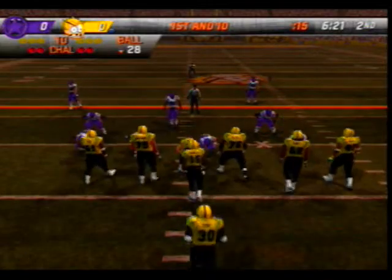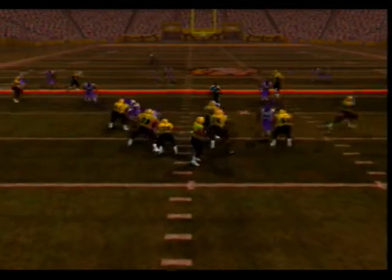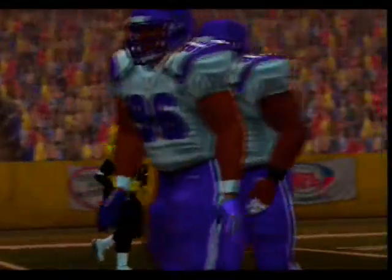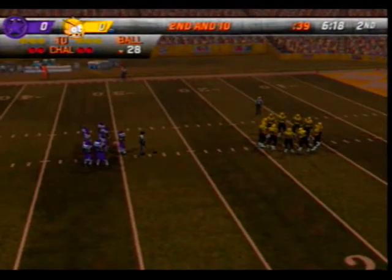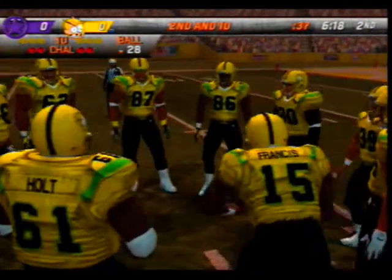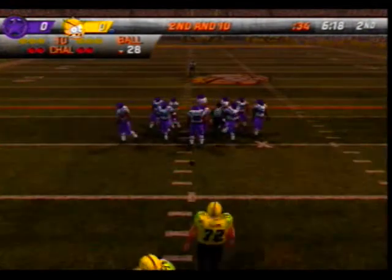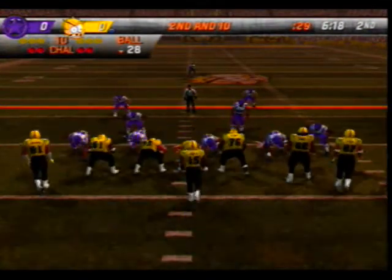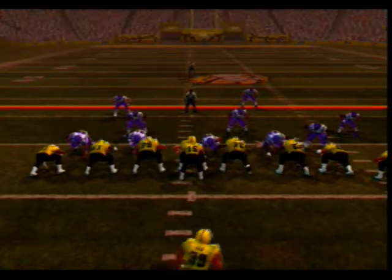First and 10. The visiting team lines up in a 4-3. With the throw, incomplete pass. The short pass falling to the turf, and it'll be second down. Second and 10. Ball on the 28-yard line. Sykes, the lone back.